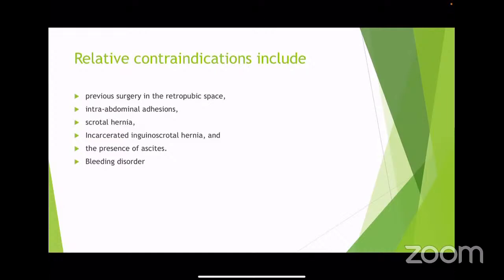Intra-abdominal adhesion as well is another contraindication. It is a relative contraindication, but you can put it into the contraindications for laparoscopic surgery. Scrotal hernia as well, because you do not have proper access to the scrotum. A scrotal hernia is like a direct complete hernia. In case of a complete hernia, you should avoid laparoscopic surgery.